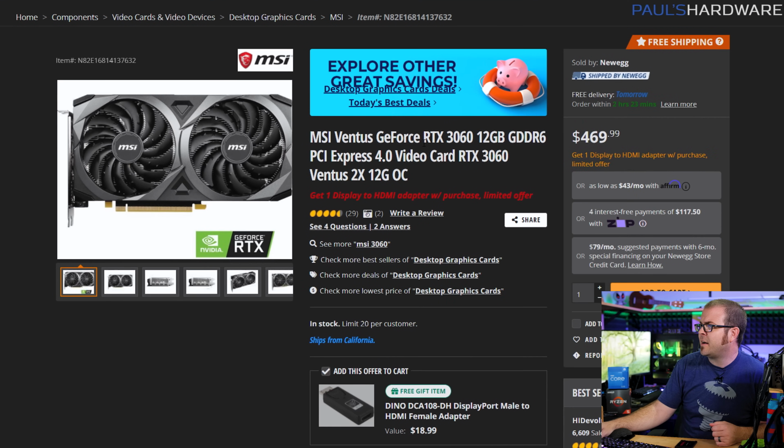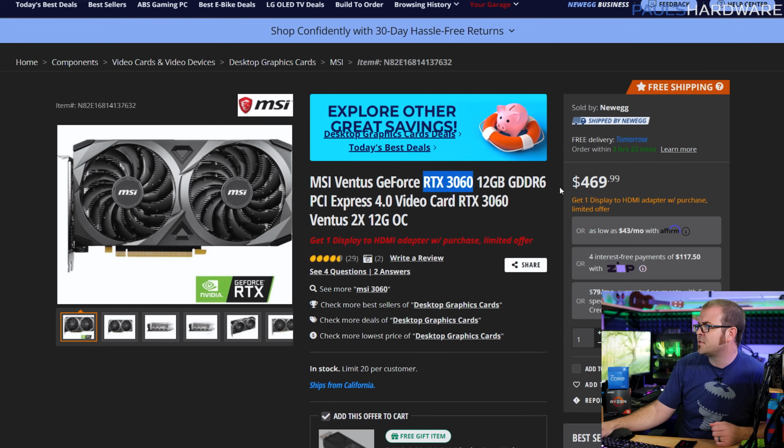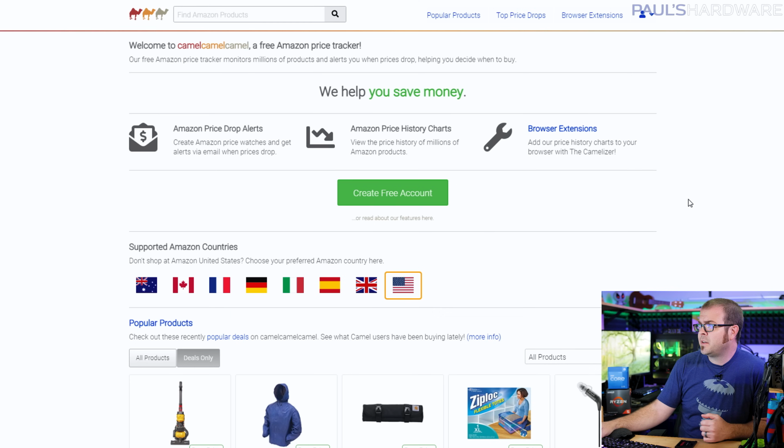But I am also keeping my eye on the RTX 3060, which you can currently get for about $470 over on Newegg. Still a bit high for my liking. The RTX 3060 has the same MSRP at launch, at least, of $330 as the 6600. So it would be really cool to see this one come down in price enough to be comparable there. At this price, it's still a little bit too high for my taste. And that's pretty much it for looking at the parts from my build.